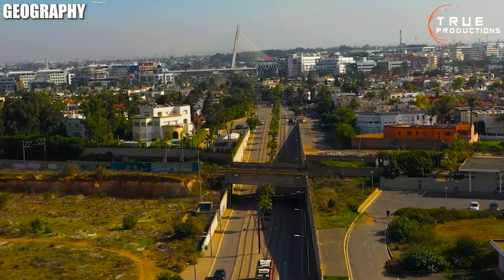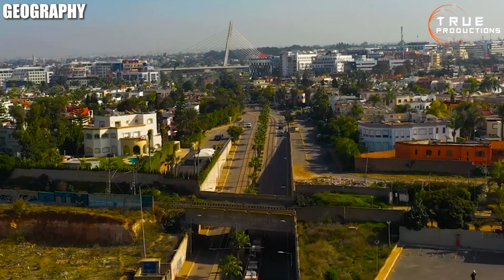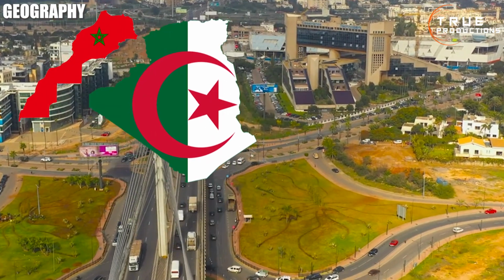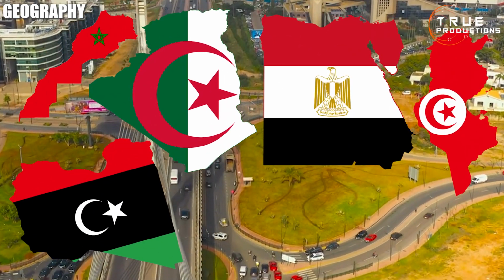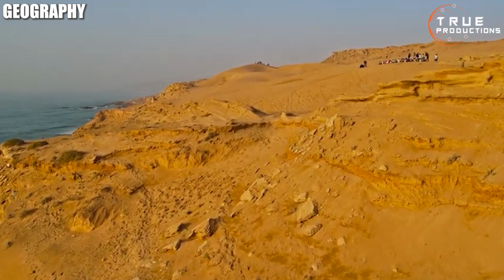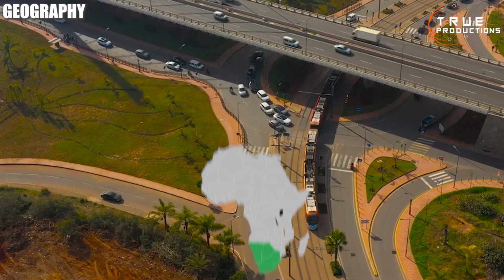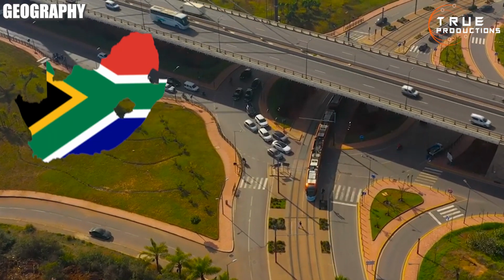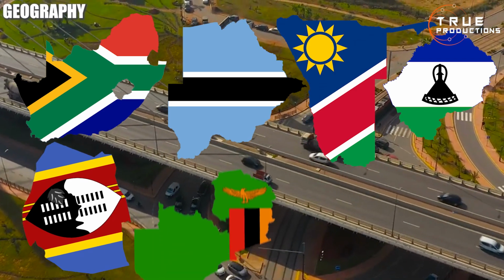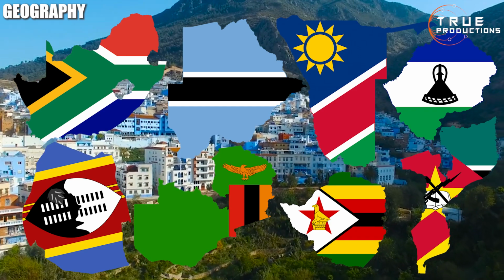The north and south are the two extreme ends of the continent. For starters, the northern part of Africa is the northernmost part of the African continent. It consists of 7 countries, including Morocco, Algeria, Egypt, Libya, Tunisia, Mauritania, and Sudan. Western Sahara is also found in the north, but it's not a sovereign country, so we shall not be including it in this video. The southern part, on the other hand, consists of 8 countries, consisting of South Africa, Botswana, Namibia, Lesotho, Eswatini, Zambia, Zimbabwe, and Mozambique, which is found on the crossed road between East Africa and South Africa.